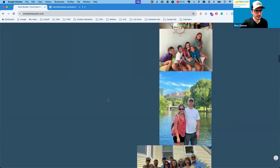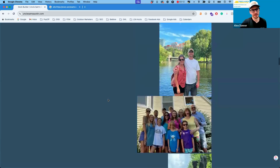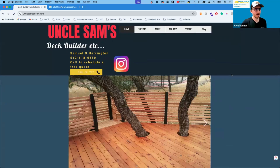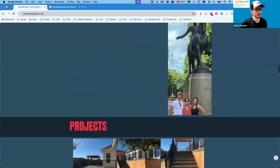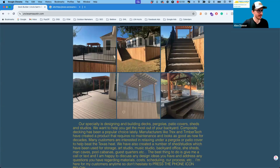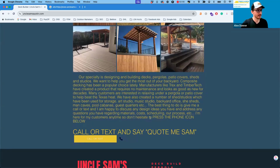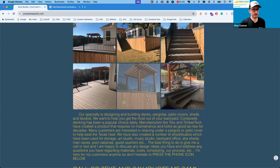I like these pictures. These are good to get kind of some family pictures. I would keep the family pictures on the About Us page for the most part. And then let's see the projects. Okay, nice. You have pictures of the jobs you've done. That's great. Having a gallery is a really good idea, and having a gallery on individual pages. So as an example, like pergolas, you could put the image on a specific pergolas page and have a gallery for each one of those.